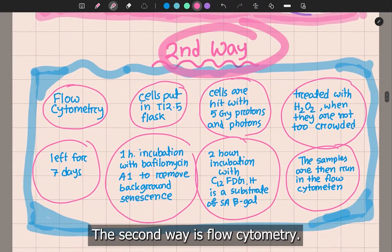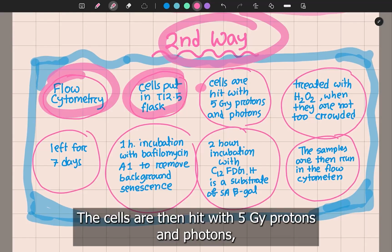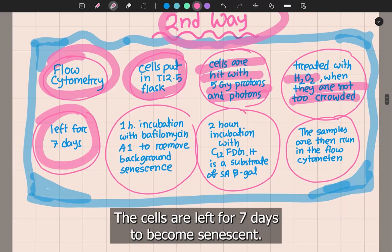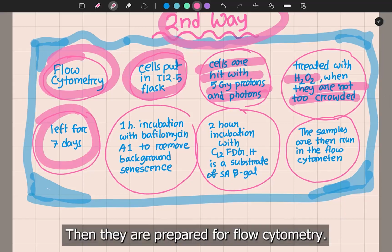The second way is flow cytometry. Cells are put in T12.5 flasks. The cells are then hit with 5 centigray protons and photons, or treated with H2O2 when they are not too crowded. The cells are left for 7 days to become senescent. Then they are prepared for flow cytometry.